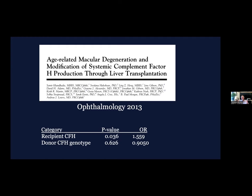And as I'll tell you in a minute, these proteins can also be synthesized in the eye. And so what this group did was they identified a couple of hundred patients who had had liver transplant. And among those patients, they looked and saw if they had macular degeneration or not. And there was a requirement that the transplant had to be at least 5 years out from when they did the investigation.